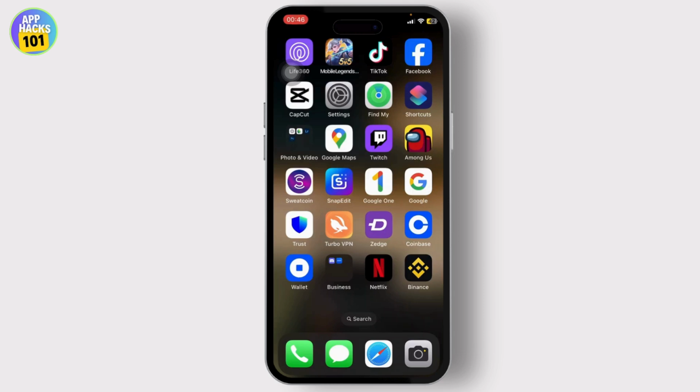So yeah, that is basically it, guys. That is how you fix iMessage getting stuck on verifying your phone number.